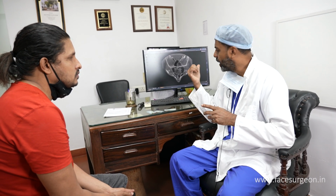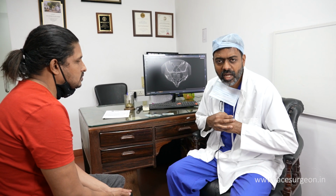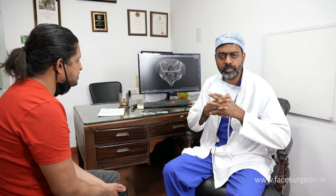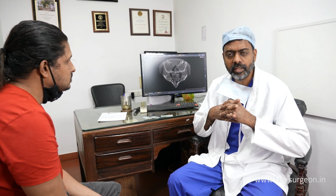All right, so this is our patient. He's traveled all the way from the city of Hyderabad. We're planning a septorhinoplasty for him, as I've just explained. It's probably going to take me about an hour and a half to 2 hours because I have to work a lot around the bone of the nose, the nasal bones, and also the septum bone, and a lot of work on the tip as well. But let's work on the alar base. Say hi.